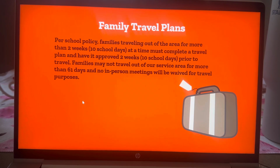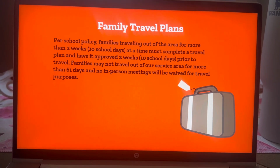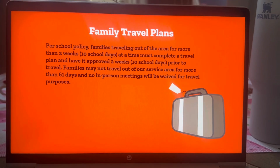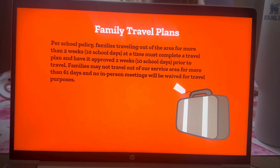So this year, they're making it a really big priority that if you're going to be away for 10 school days, we need to have a travel plan in place. So if this is something that you're thinking about doing, let me know and we can discuss this further.